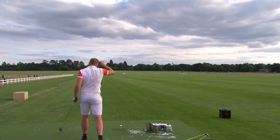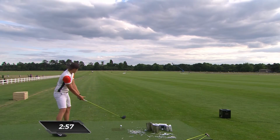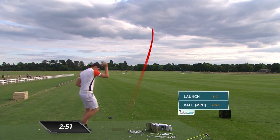Your 3 minutes starts now. 362 yards to beat for Emil Rosberg. He did that easily in the quarterfinal. 383 yards is winning distance. 361 in the round of 16. He's opened up with a cracker there to start with, by the looks of it.